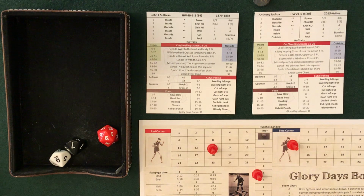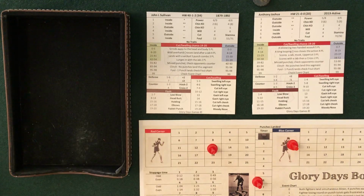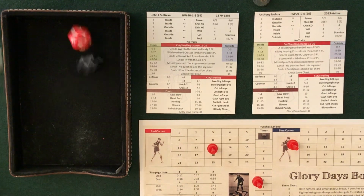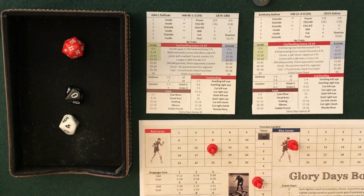So Joshua struggling with Sullivan's power. The chin check, he's okay, and he's not hurt, so he shakes that off. But Sullivan having a big round. A 1 and a 6, inside for 1 star, outside no stars. Joshua can't get any rhythm going here, and 0-4, that's going to be Sullivan.